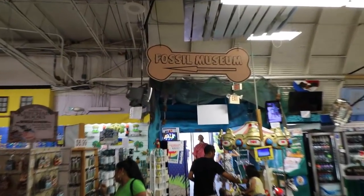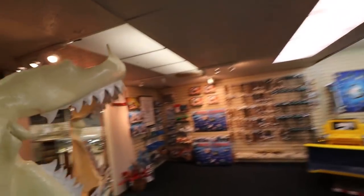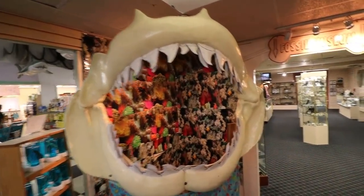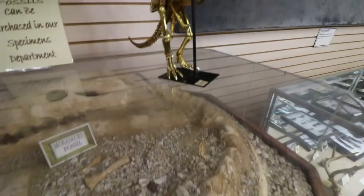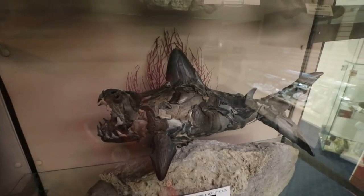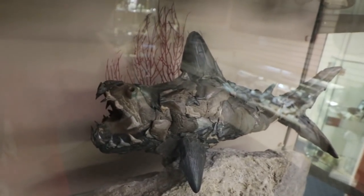Oh wow, they actually have a fossil museum as well. Shark head up there. Oh wow, some megalodon mouth. We'll check out the fossil museum, see if there's any cool fossils in here. Solid gold T-Rex. There is a shark made out of shark's teeth.